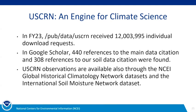And basically, CRN's really an engine for climate science for many applications. In FY23, we had 12 million individual downloads. If you go to Google Scholar, you'll see 440 references to the main data citation, 308 to the soil data specifically. But unfortunately, a lot of the people that use our data don't recognize that we like them to display those references in their papers.